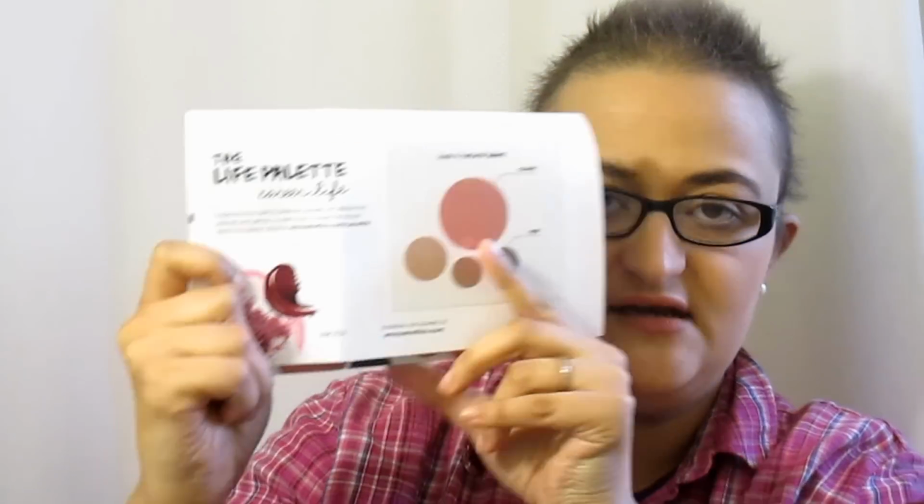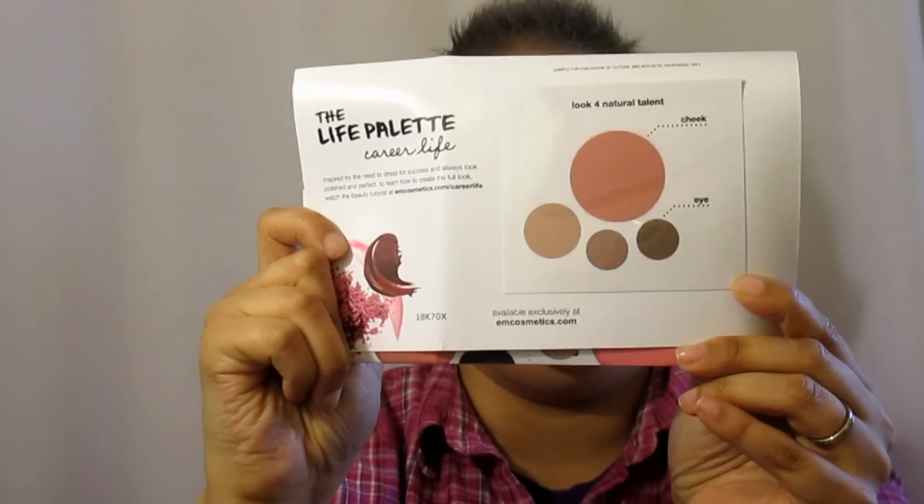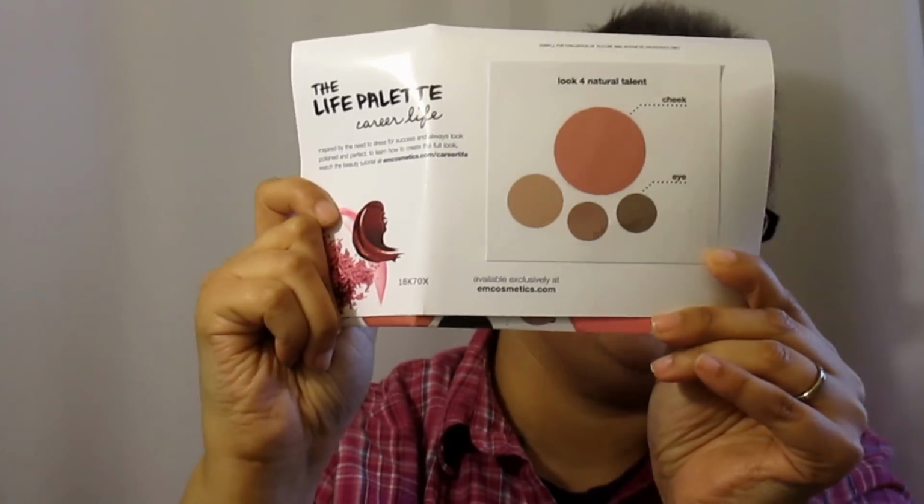And then I got a sample, I think it was from Ipsy, and this is the Michelle Phan palette, the Life palette. And let's see. This right here has like a blush and then some eyeshadows. So I'm really excited to try that actually. So we shall see how that goes.